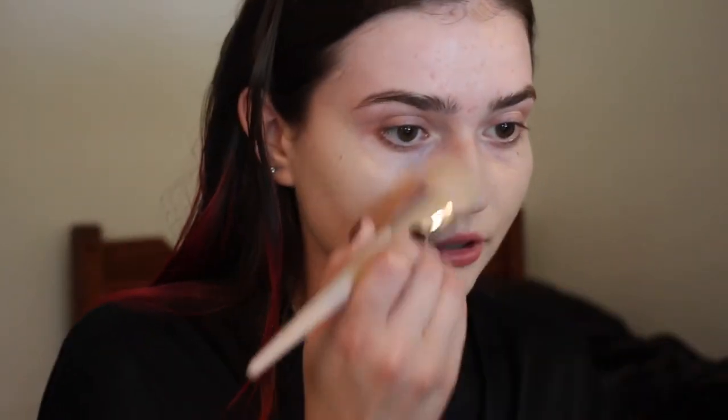So, we'll just... So, right now, if you just look at it, compared to my cheek, it's much less red and pink. But compared to my neck, I think it's a pretty good match. Okay, so I'm trying to blend it out a little bit with the brush, but I'm gonna go in with the Beauty Blender.